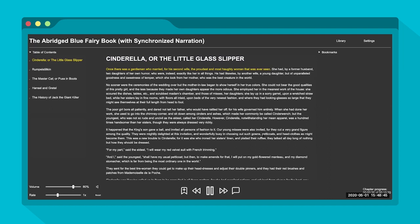That his second wife, the proudest and most haughty woman that ever was seen. She had, by a former husband, two daughters.